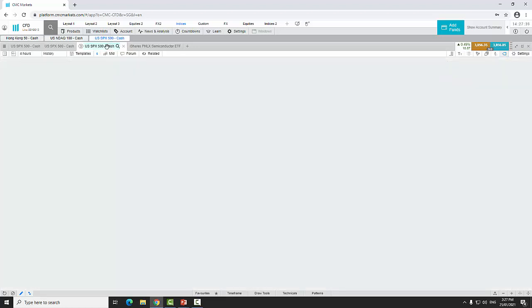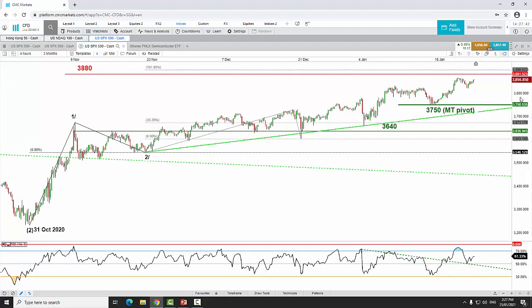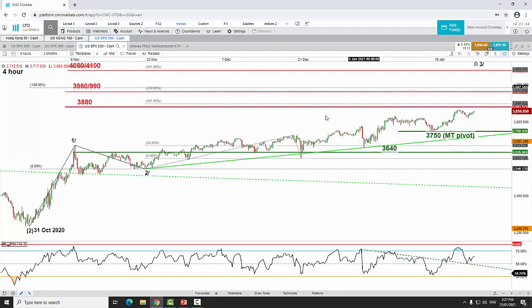So now going to the strategy chart, which is the 4-hour chart. If we could recall last week, we had a resistance or upside target at 3880, and now it's coming very close to 3880. RSI is pretty positive. Last week it was on this overbought level, and now it has really started to digest this short-term overbought element and bounce off from this support level at the 50 level mark.